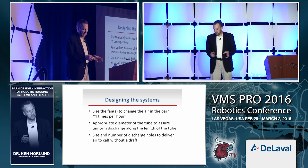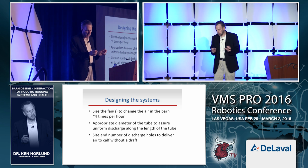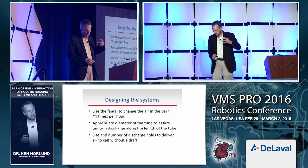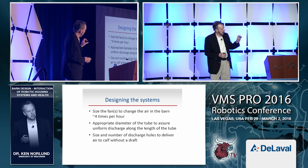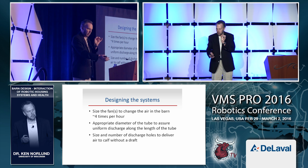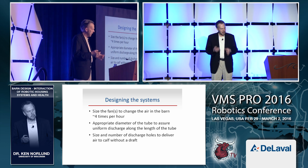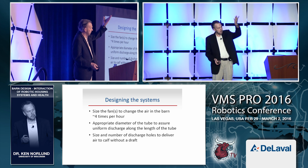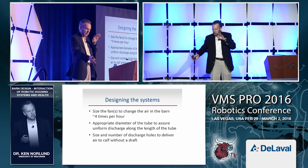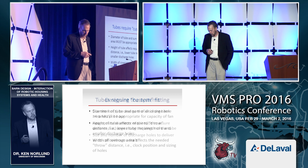And so that means you have to fit the fan to the room that you're going to use. Then third, a second point, we're going to fit the diameter of the tube to the fan to achieve uniform discharge. So the tubes have to be fitted appropriately for the fan capacity. And then we're going to size the diameter of the holes to achieve a certain throw distance. These things have to be custom fitted, because some tubes will be 5 meters high, some will be 2 meters high, and that changes the throw distance to the calves. So everything has to be done custom to the barn.